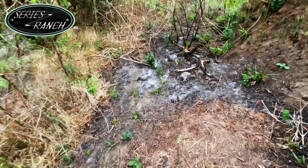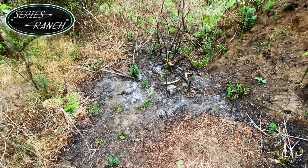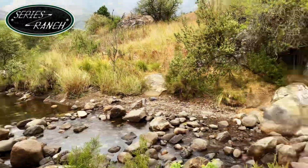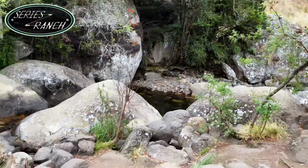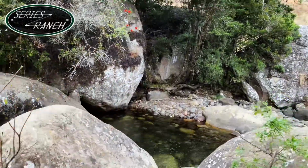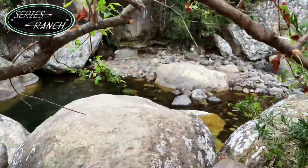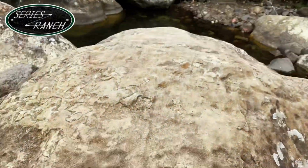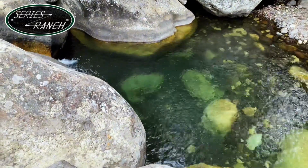No, this would have been part of the fire that came through here, whether it was a fire break. You think this caused the fire? There's another pool. It's more shallow. Oh, that's nice and deep.